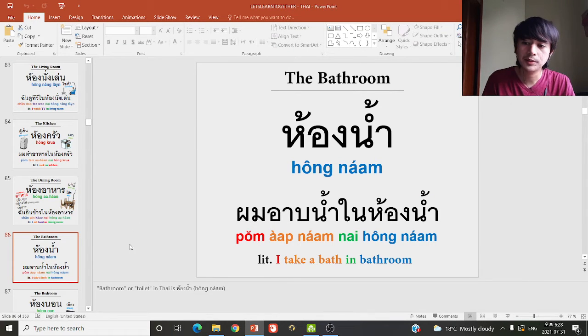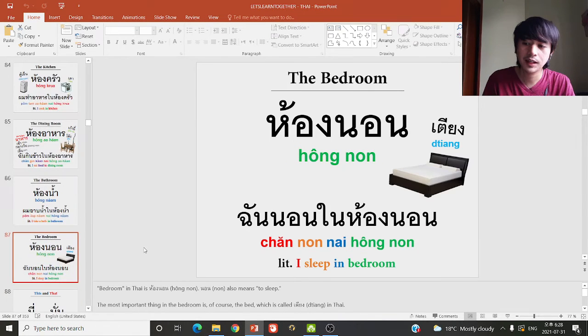ห้องน้ำ. So sample sentence: ผมอาบน้ำในห้องน้ำ. I take a bath in the bathroom. Let's move on. The last one, the bedroom. In Thai, ห้องนอน. Okay, so sample sentence: ฉันนอนในห้องนอน. I sleep in the bedroom.